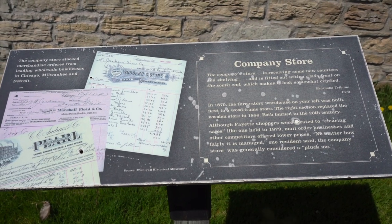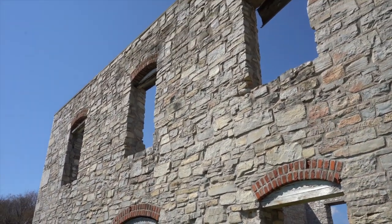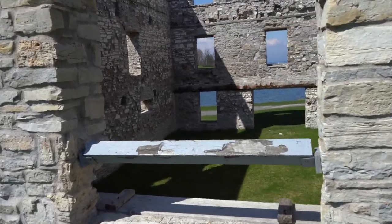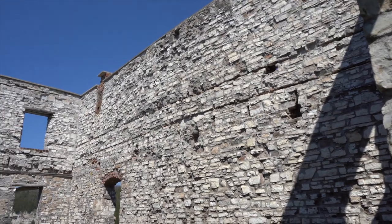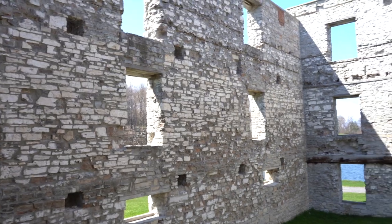So apparently this was the company's store. This is the big stone building you see all the time. Well, I see all the time. In pictures and video. Looks like they had three floors in here. Of course, all the wooden beams that supported the floors rotted away over the years.